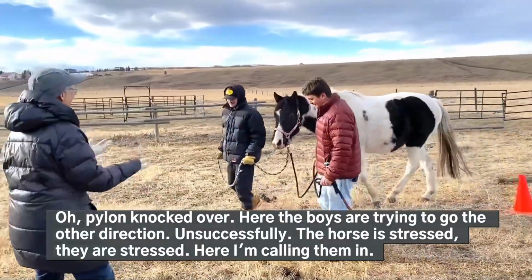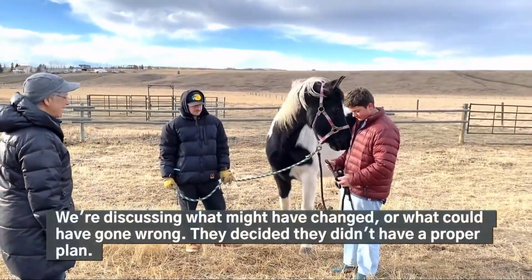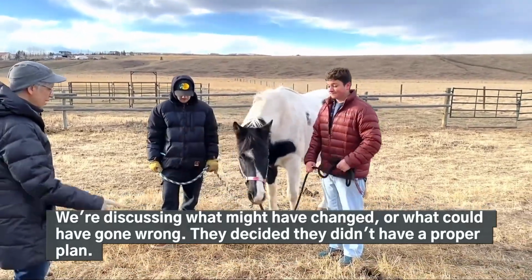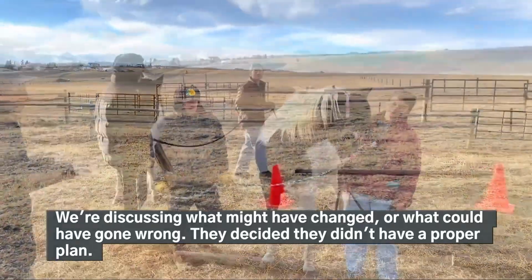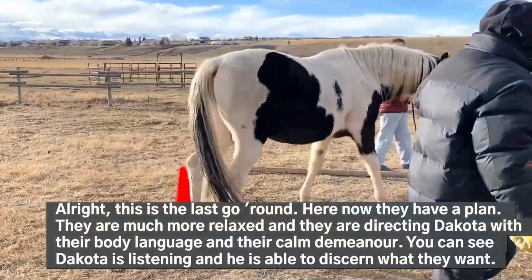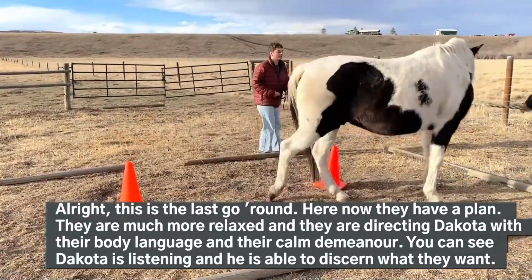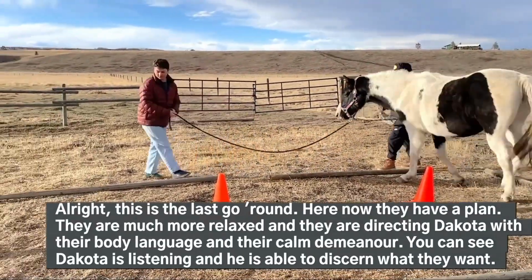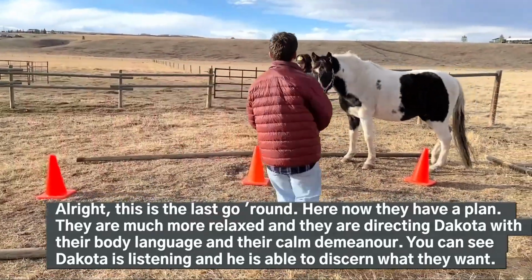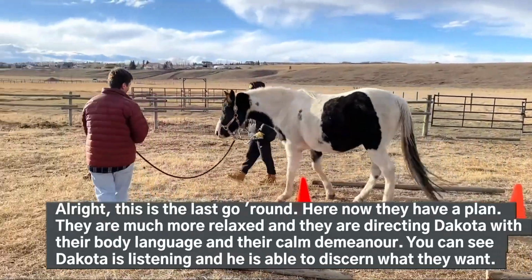They are stressed. Here I'm calling them in. We're discussing what might have changed or what could have gone wrong. They decided they didn't have a proper plan. All right, this is the last go round. Here now they have a plan. They're much more relaxed and they are directing Dakota with their body language and their calm demeanor. And you can see Dakota's listening and he is able to discern what they want.